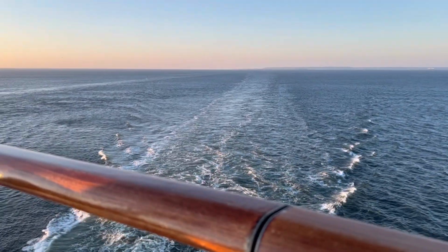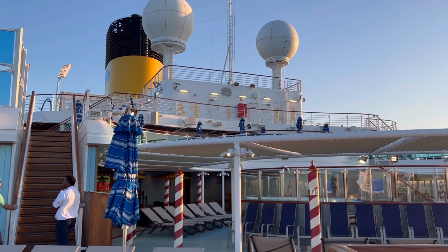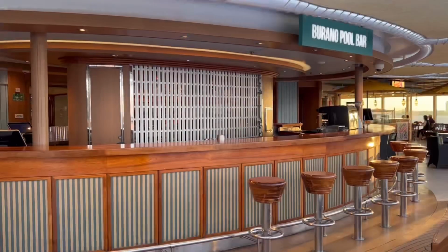Most people are probably packing and getting ready to get off the ship or maybe going to breakfast, but we're up on the top of the deck. It's beautiful up here.